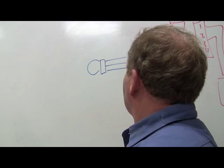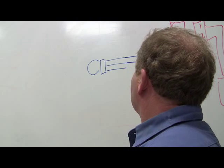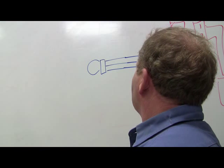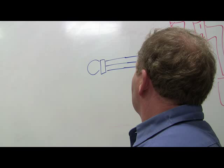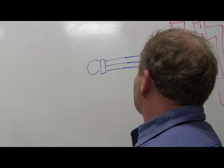All of them are basically going to the PCM. All right, voltage reference, signal, and signal return. Signal return is ground. VREF is the 5 volts. And let's rub out the word PCM so we can put signal here.